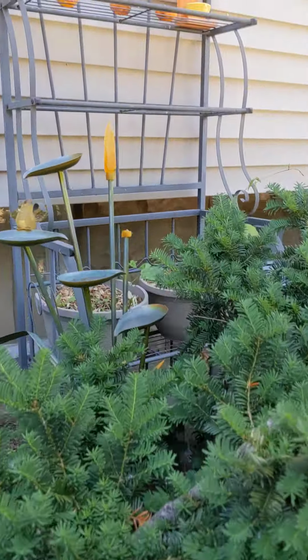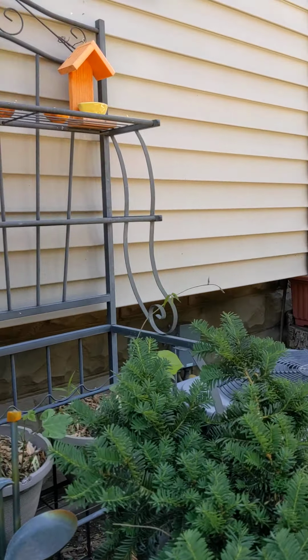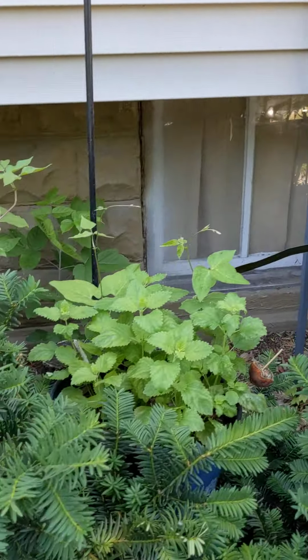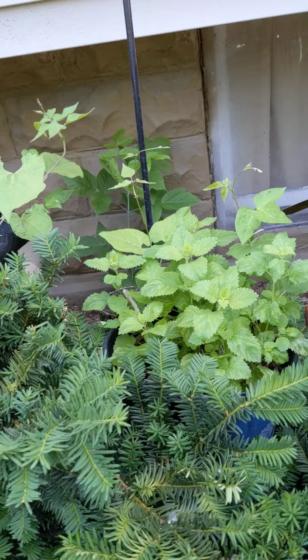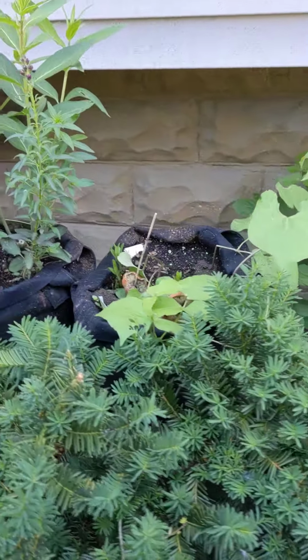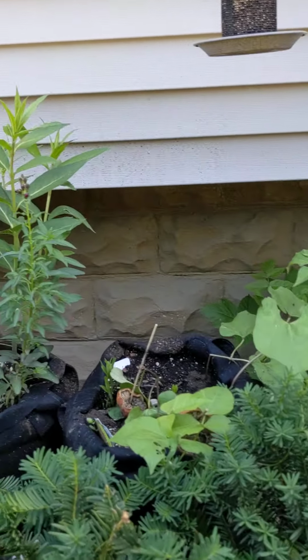Back here, I'm trying to grow beans up here. They're not really sure they want to. We'll see. They get a little bit of shade during the morning. We'll see how they go. Same thing here. I've got some pollinator stuff. It looks like I got some lemon balm that snuck in there. It's supposed to be butterfly weed. There's some beans that I will trellis up that right there.